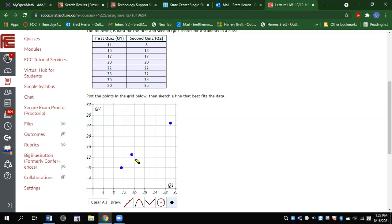Over 15, up 13. Over 17, up 17. I'm just going to do them, and then you can move them. If you misplace them, you can move them. 17, 17. 20, 20. Boom. 22, 22. Boom. 23, 22. Boom. 25, 24. Let's see if it clears them all right now. It took them. Okay, now you got to put in a line though.